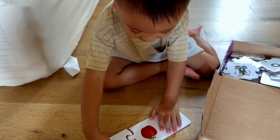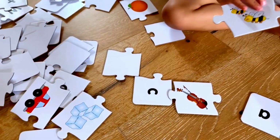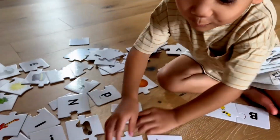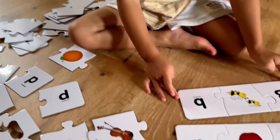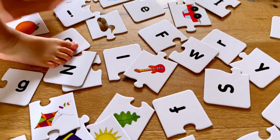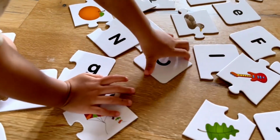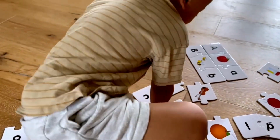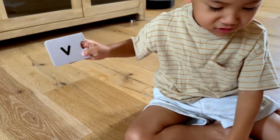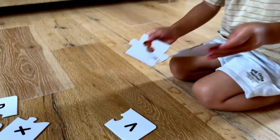I found it. A. What you got? B. That's a big B. Is that it? Okay, you got A and B. You guys see car. I see one. I was hiding. B, I got B. B is for violin. Oh, I got two.